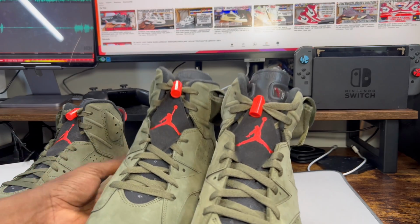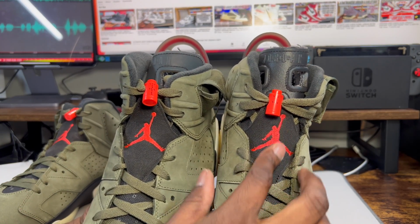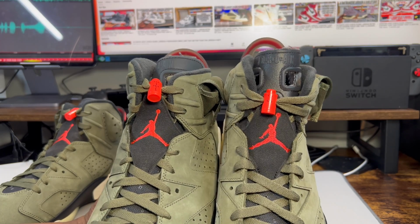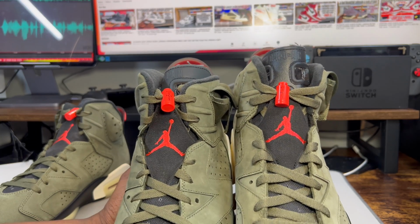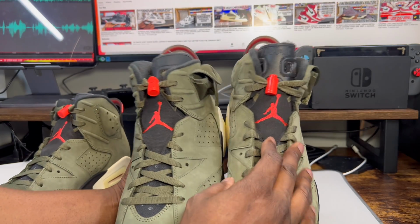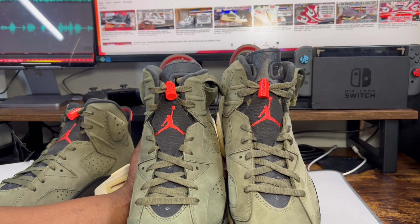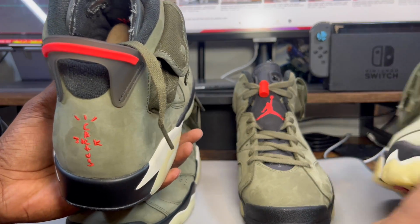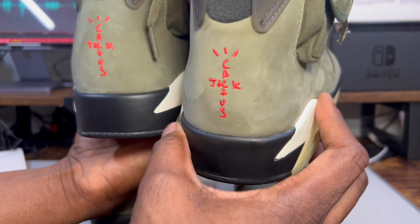And looking at the Jumpman, in the past I've seen rep Jumpmen on this lace patch cover here being a lot smaller than the authentic, but they definitely got the size right. But you definitely can see the color difference, the infrared being a little bit darker than the infrared on the retail pair, which is just generally more vibrant. Let's take a look at the Cactus Jack on the other, just for the sake of being thorough.